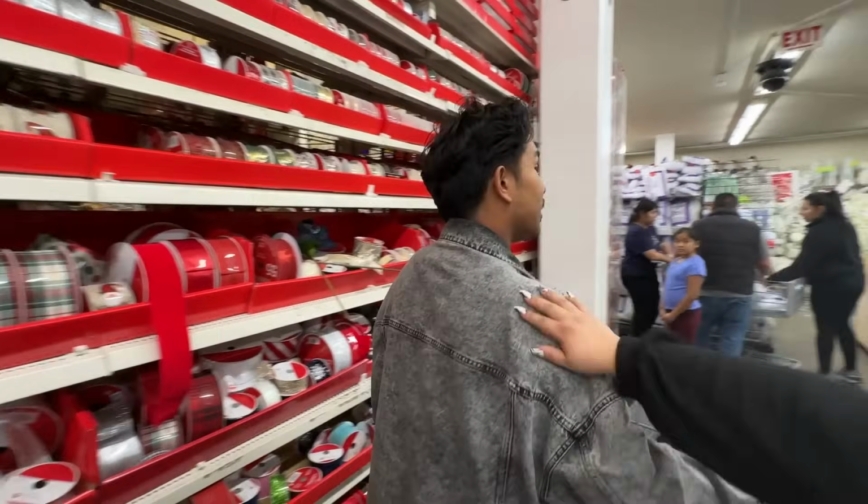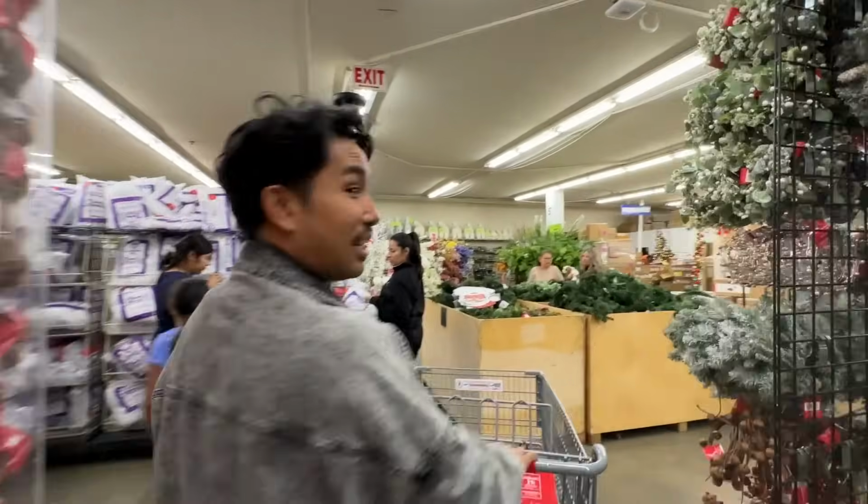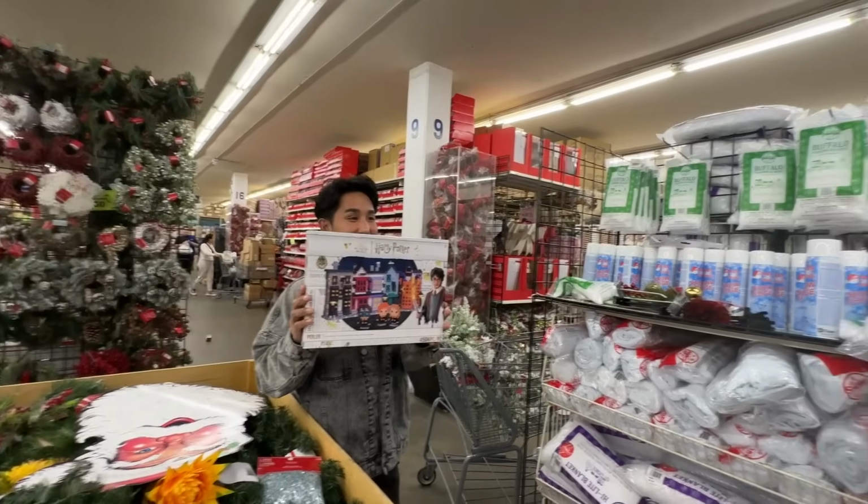Oh, this is the credit card. $100? That's not even one ornament. I guess we're gonna have to return some things. Remember, we're on a $100 budget today. That's cute.